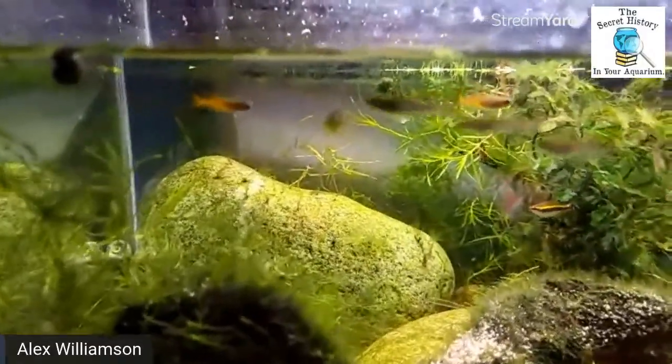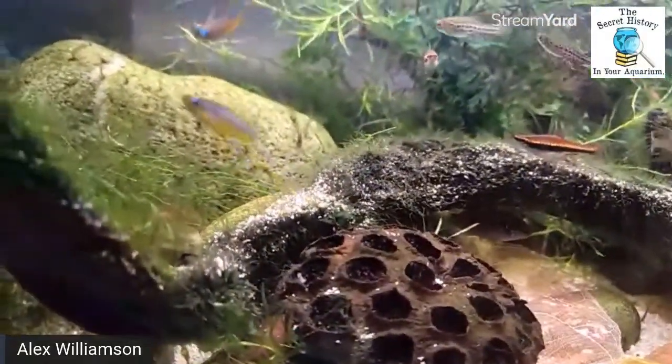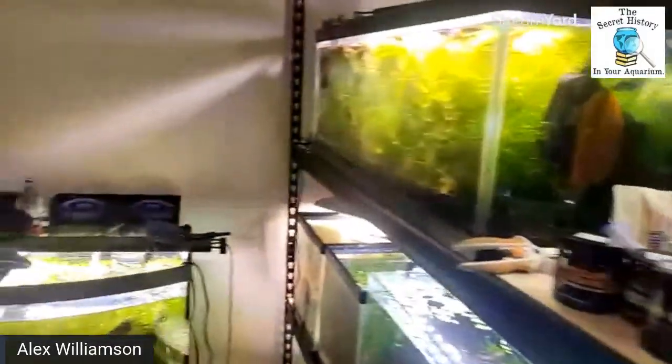What you doing, dude? Focus. The thing I hate about StreamYard is it doesn't let you tap on your own camera to focus. Or at least I haven't figured out how to do that, if so. So in any case, that's going on.